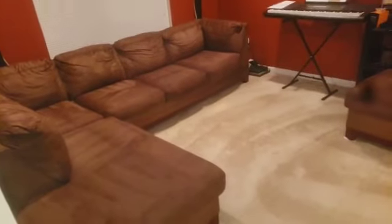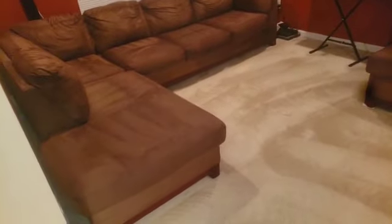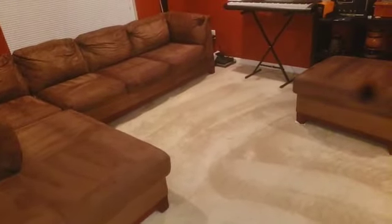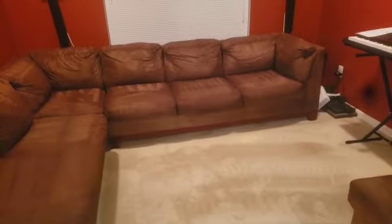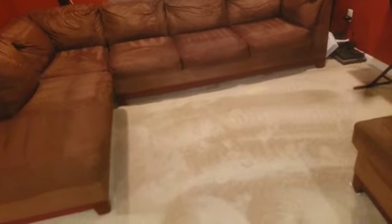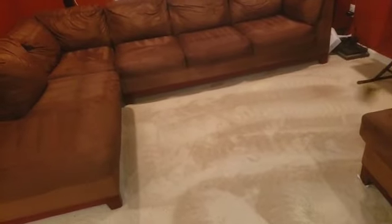As you can see, we're all done here. I'm glad to be a part of this Christmas surprise for his father. I'm also happy that I was the company he enlisted to get this job done. As you can see, complete night and day. Bleach stain right there, so there's nothing we could do about that. Sofa looks impeccable. As you can see, everything is actually really taken. It's not taking that long for things to start drying here.